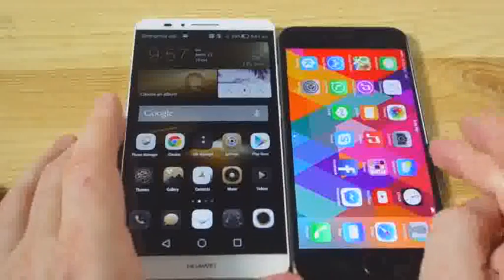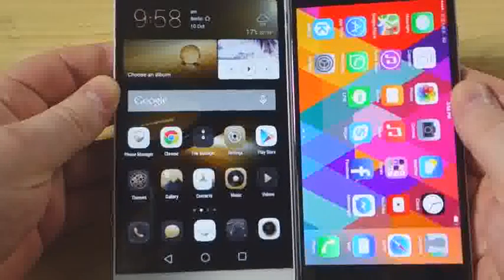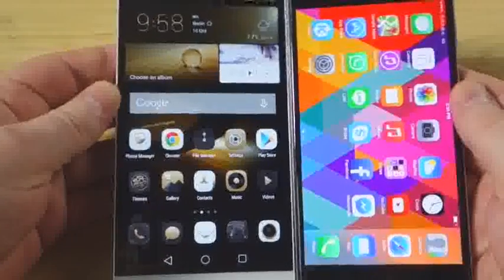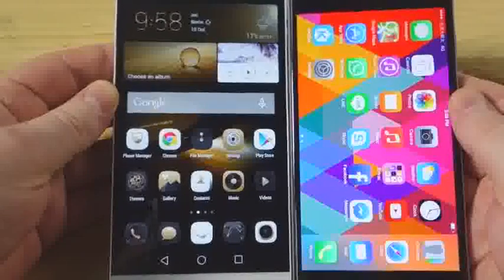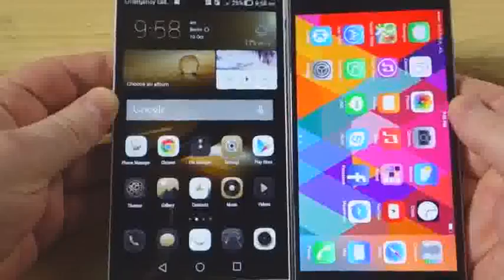But the key thing is that on the iPhone 6 Plus you're only getting a 5.5-inch screen, whereas if we align the screens up, you can see that the Huawei is giving you a lot more screen real estate because it's a full 6-inch screen.